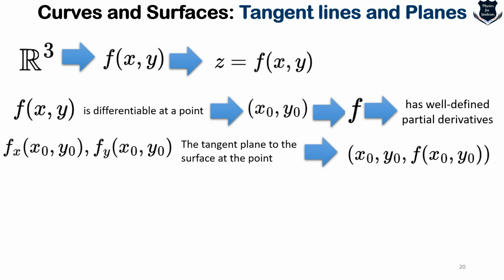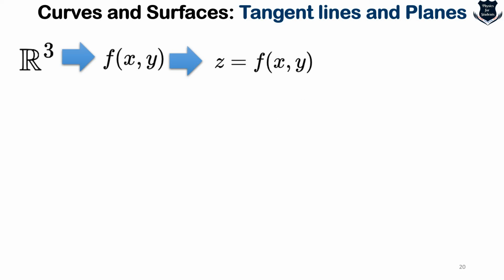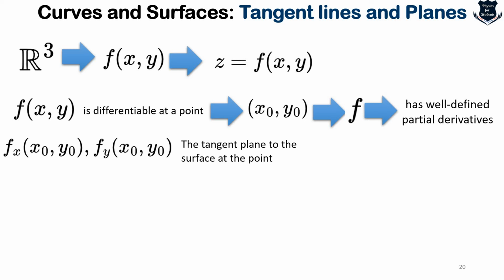So mathematically, the equation of the tangent plane using partial derivatives can be written as this. Let me repeat the concept once more, in case it is not clear. If there is a surface in R3 which can be described by a differentiable function f of x, y, this means that the surface can be represented as z equals f of x, y. If f of x, y is differentiable at a point x0, y0, it means that f has well-defined partial derivatives with respect to x and y at x0, y0. These partial derivatives are denoted as f sub x of x0, y0 and f sub y of x0, y0.